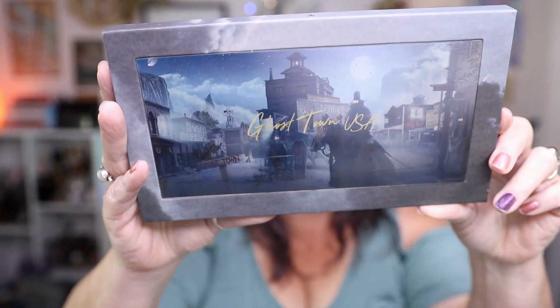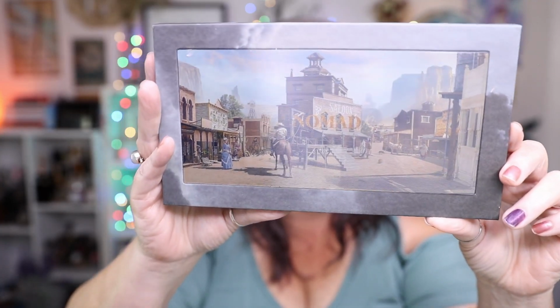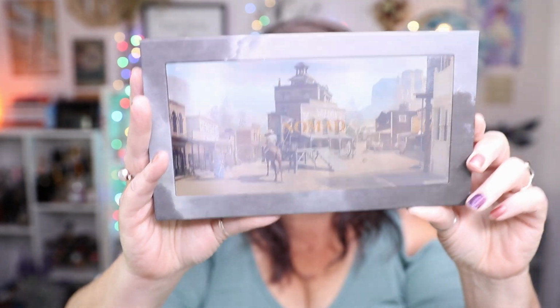And it's holographic. Just amazing. I absolutely love that. Let's see if we can get the camera to focus close up. Look at how amazing that is. My ring light has got quite a shine on it. It is absolutely beautiful.